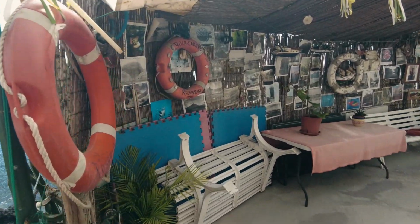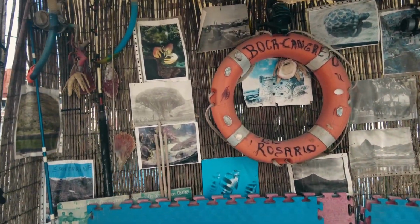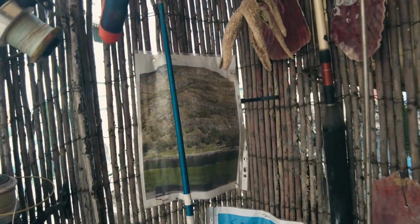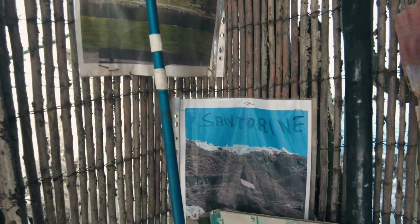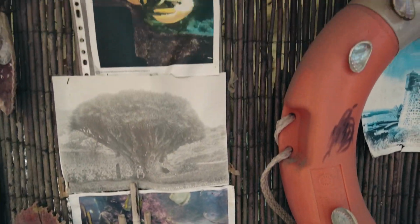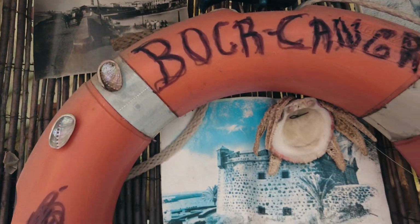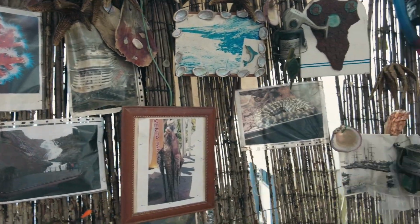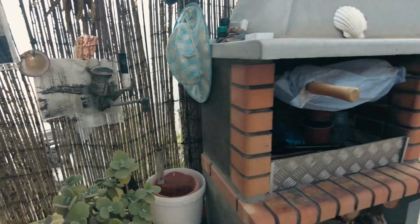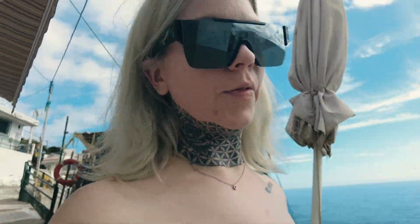So we just come up to another little arty thing in the middle of one of the streets. Now this shows what the island was like back in the day. Santorini, some fish that they've found under the sea. How cool is this? And then the boats. That's back when they used to have a lot of pirates on the island. Well, not on that island, in the sea.